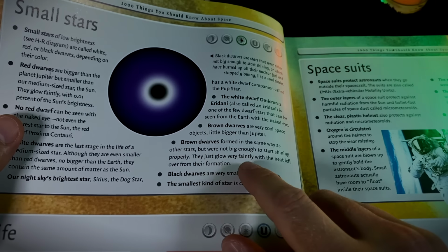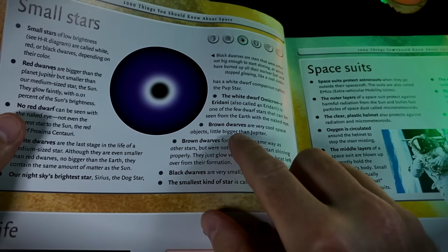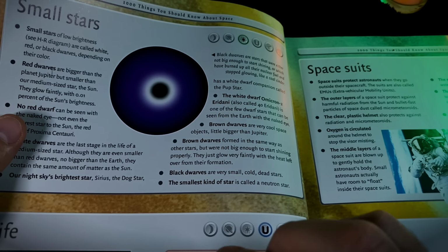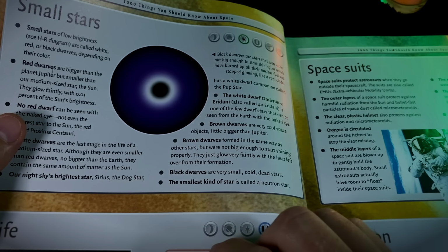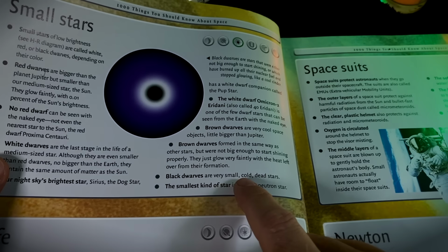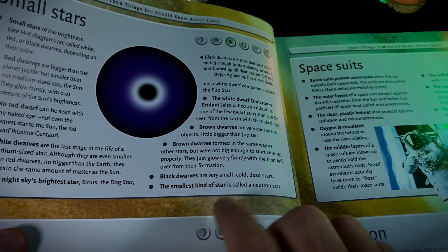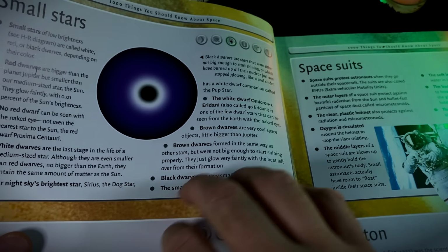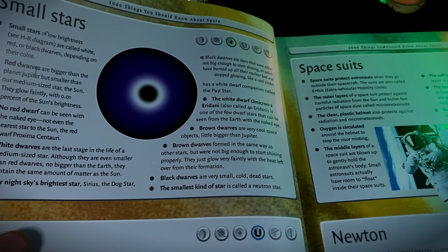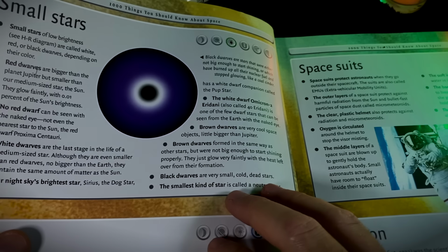Yeah, brown dwarfs formed in the same way as other stars, but they weren't big enough, almost like a big Jupiter. Not quite big enough to start shining properly, so they just glow very faintly with the heat left over from their formation. And then black dwarfs are very small, cold, dead stars. So they seem to be the least active remnants of stars, and there's many different types of remnants depending on the size and the density of the star that they formed and evolved from.